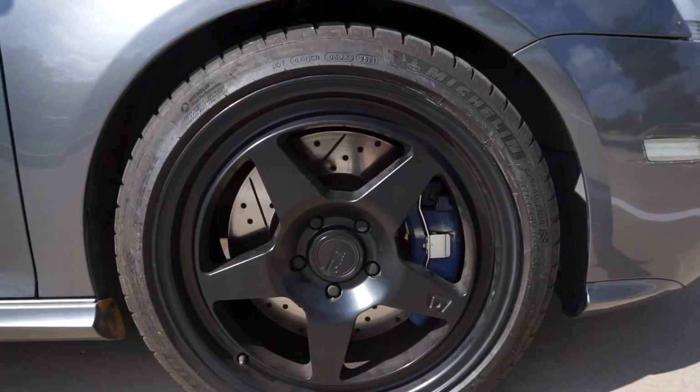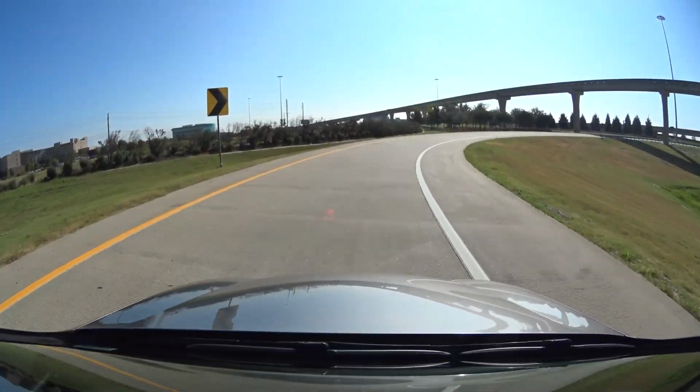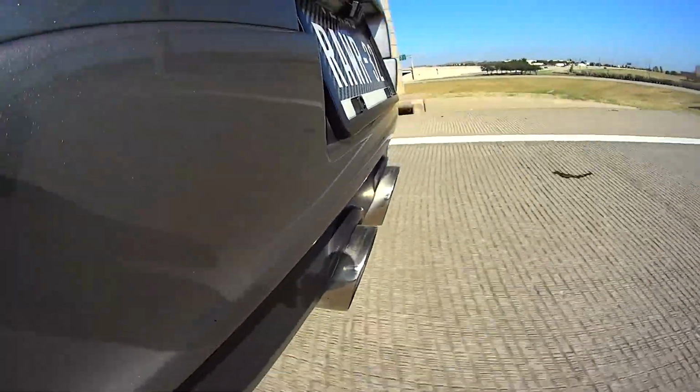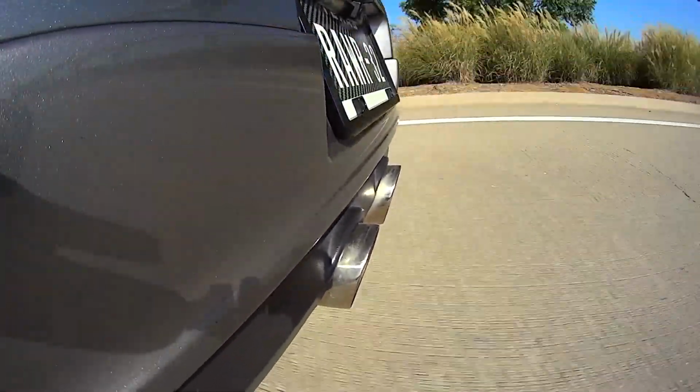Man, that sounds so freaking amazing. Getting on the brakes, very nice. Stoptech rotors in this one. Second gear now, got on the top of the rev range. Man, the sounds that you get from this are absolutely amazing.